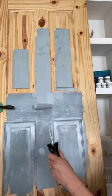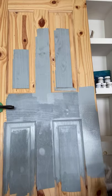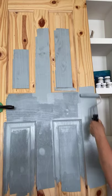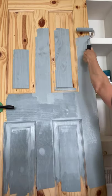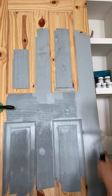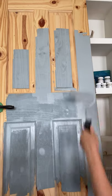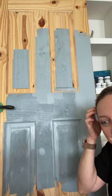All right, so I'm gonna keep rolling this here, using a fair bit of paint on this bare wood because it's just drinking it up beautifully. I love this color. Oh my goodness. The coverage on this is so stunning. It's just beautiful. All right. Yes, it has a slight gray undertone to it. Not too bright.